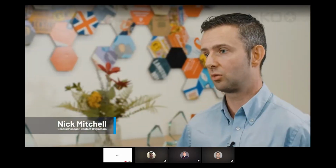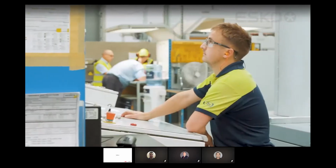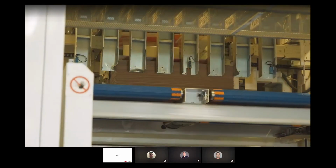Smurfit Kappa Inspired Pack and Contact go back many years. We've worked very closely with each other. We both like to think that we're pushing the boundaries of what a flexographic print can achieve. Contact Originators is a reprographics and plate making company. We have a similar ethos. We both believe in innovation and driving the market and adding value to our customers. Contact Originators and Smurfit Kappa Inspire Pack have been testing the pre-release of Print Control Wizard and had some fantastic results over the last 6 months.